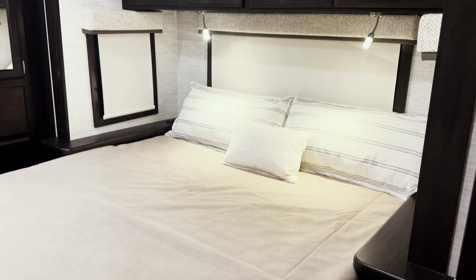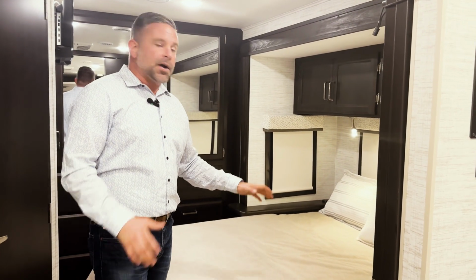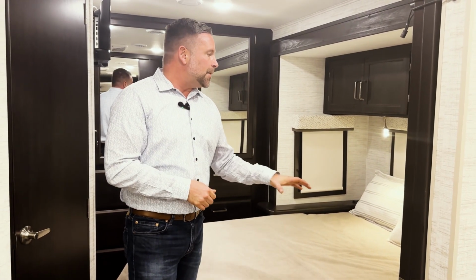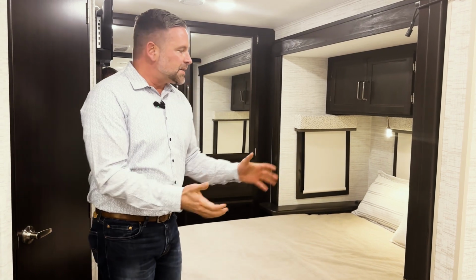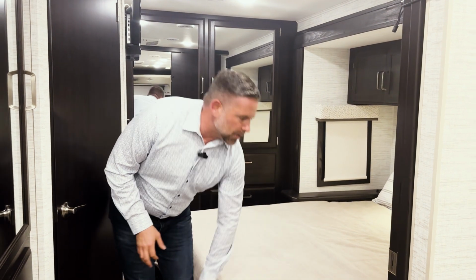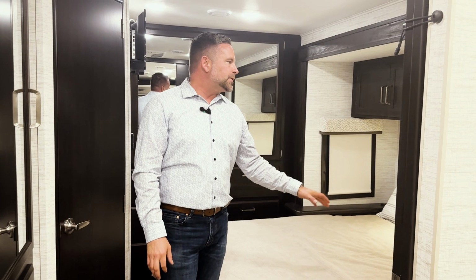This king-size bed is an RV king, so there's plenty of room inside of this. Not quite as large as your king-size at home, but at the same time for an RV, this footprint is quite impressive. And a common question we get is, how do we put the slide in with this bed? This is a hinged mattress. In order to get a bed in such a small footprint, we had to do the hinged mattress.